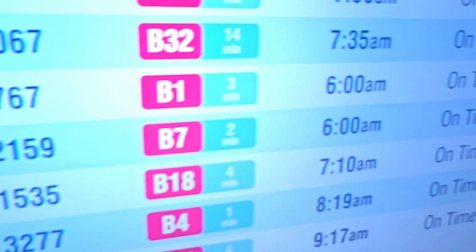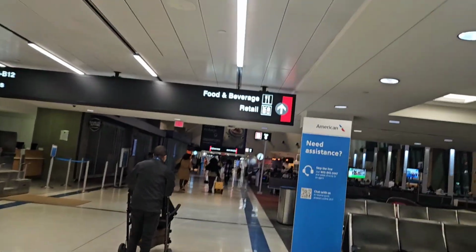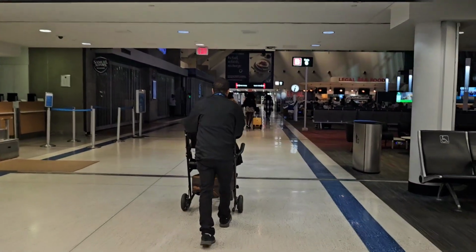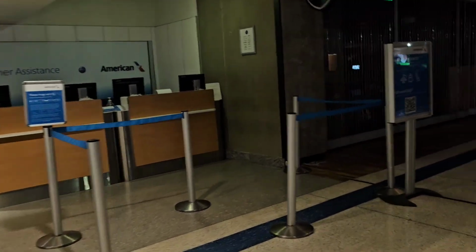There it is, American 2159, and in economy this morning. And the flight was a little over an hour, and pretty uneventful, really. It was a nice morning, beautiful sunrise, and you'll see some of that when we get here.